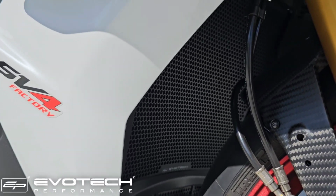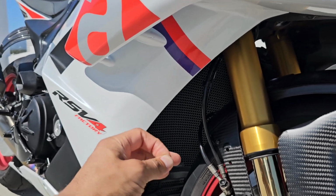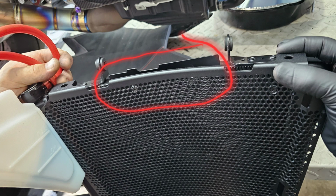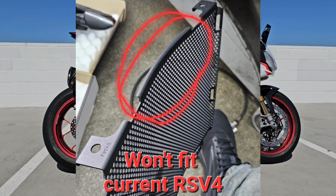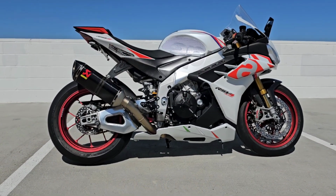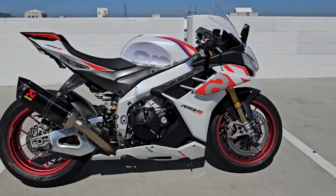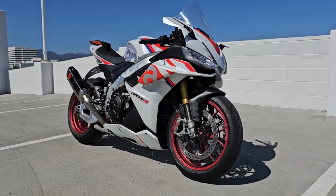Now before I start the bike for you guys, we also did Evotech Performance radiator guards. Now they don't fit the 2023 and 2024 RSV4s perfectly. I'll patch in some pictures here explaining how. I guess it's not a huge deal, but they don't fit perfectly because of that small tab at the top center of the radiator guard. We got some feedback from the suppliers and from Evotech themselves. They said go ahead and just press it over that OEM plastic piece, but the world famous Brian Wellman insisted on just cutting off that tab so that the radiator guard isn't being pressed or forced on in any way.